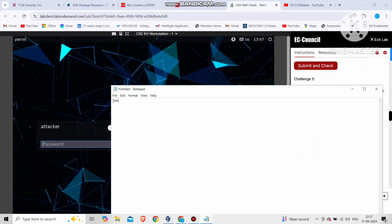Before entering the exam, get good hands-on experience on Nmap, Wireshark, and Hydra, which is a cracking tool, and HashCalc. Apart from HashCalc, there is also a tool, and go with Burp Suite. Also practice DVWA, Damn Vulnerable Web Application, and SQLmap. This will help you a lot if you have good hands-on experience.